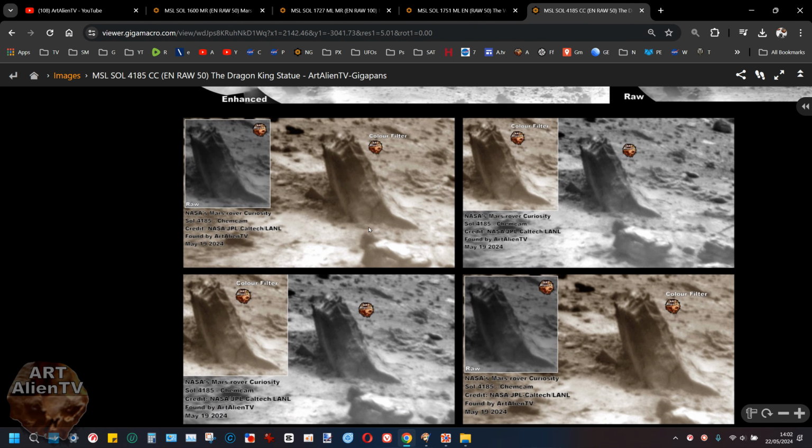And then I realised that obviously this is near Dragon Ridge, it's just behind Dragon Ridge, so it's probably related to that Lord Drac statue that I showed in that part 2 video.